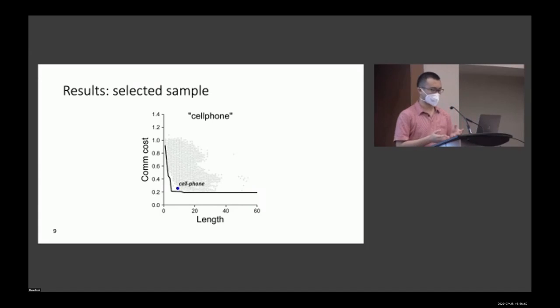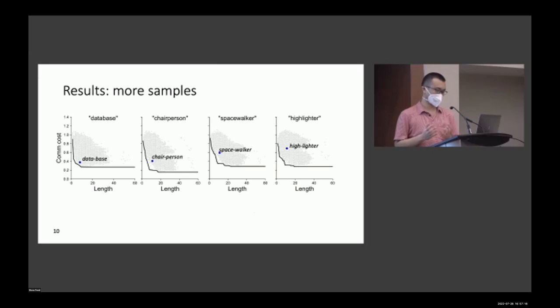Relative to this frontier, the closer the forms in blue or gray are, the more near optimal they are. Thus, qualitatively, we can see that the attested form cell phone is relatively efficient and much more near optimal than most alternate forms in gray. Here are similar plots, but for other intended meanings. Within this sample, we can get a sense of attested compounds like chairperson that are very close to the frontier, and others that are relatively far, like highlighter.